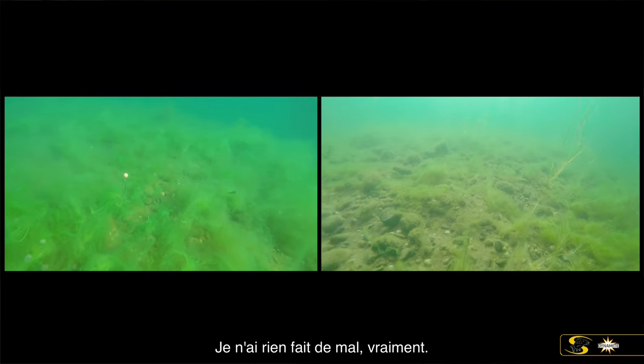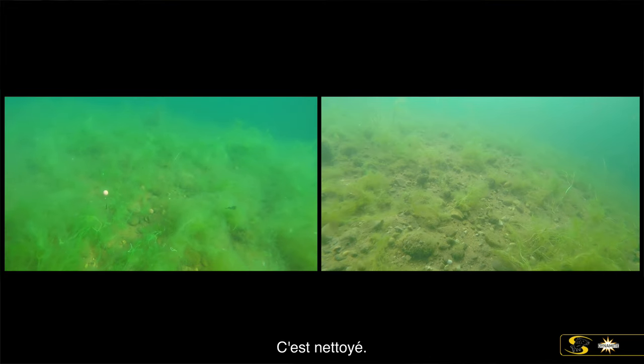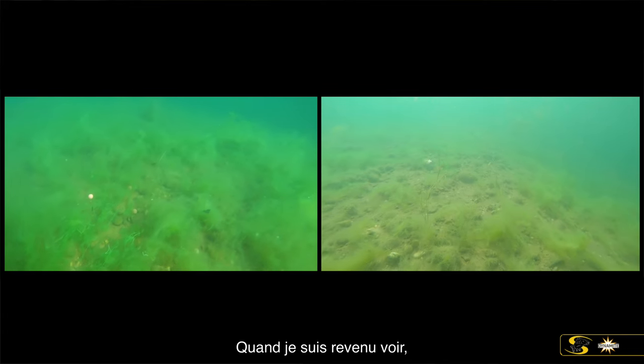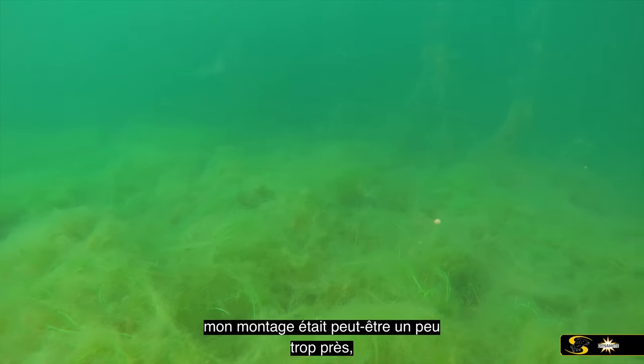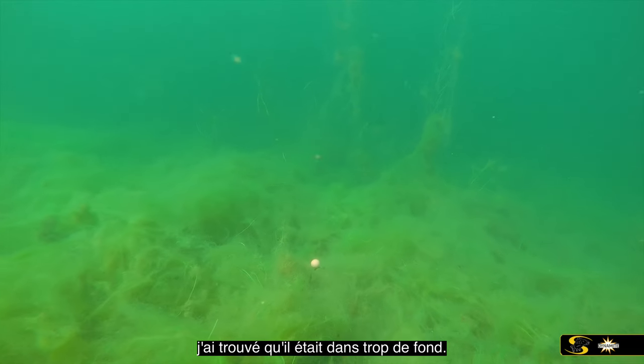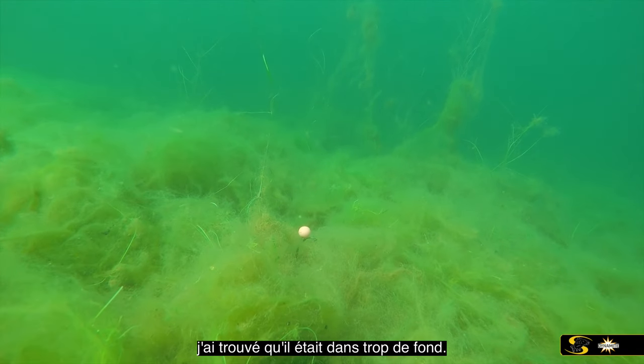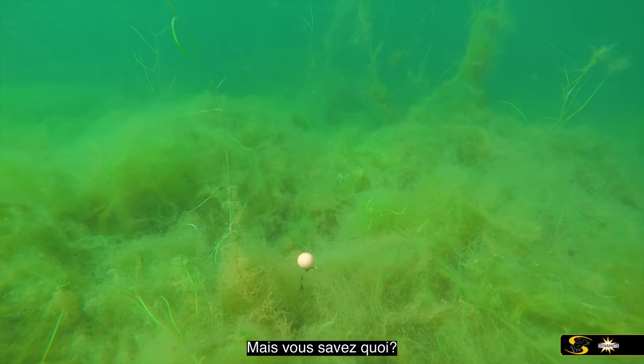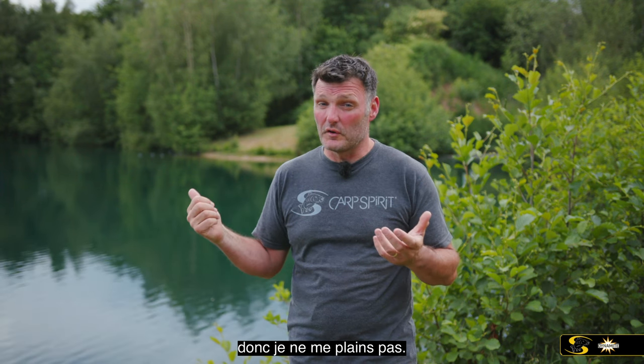And then as far as the left-hander, you know what? That was absolutely perfect. I haven't put a foot wrong with that, really. It's been brilliant. It's clearing itself off. The spot's just getting better and better and better. Admittedly, when I went back out to check it, my rig was a little bit closer than it would normally be, and it felt like it went into slightly deeper water, and that's because I hit the clip a little bit high and it bounced back a little bit. But you know what? I've had four bites off that so far, so I'm not grumbling at all.